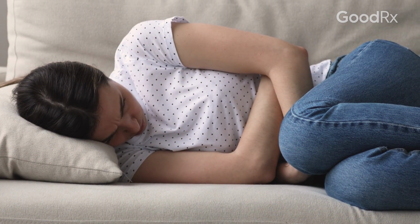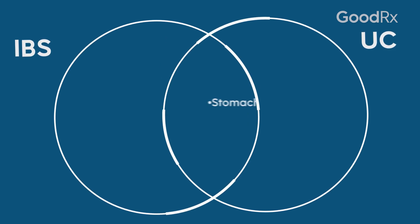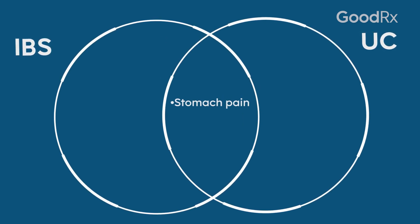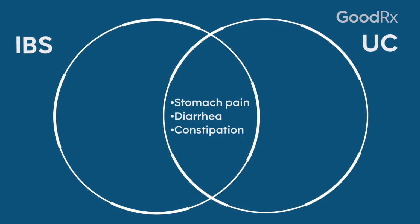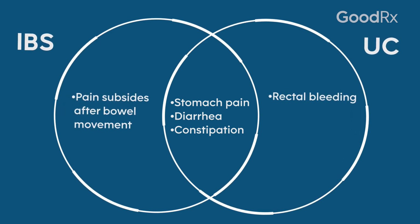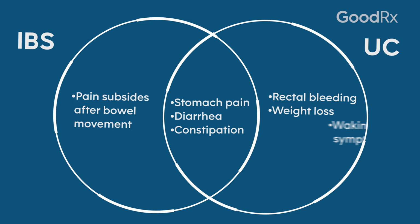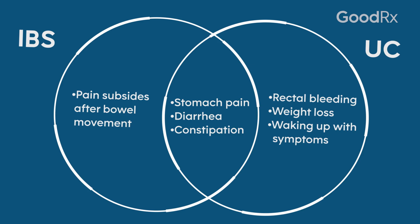Another digestive issue with similar symptoms is IBS. So irritable bowel syndrome is a functional disorder of the GI system and typically presents with abdominal pain and a change in bowel habits. So that means patients can have either diarrhea or constipation. The major difference between irritable bowel syndrome and ulcerative colitis is that typically patients with ulcerative colitis have other symptoms such as rectal bleeding or weight loss or bowel movements during the evening, waking them up overnight.